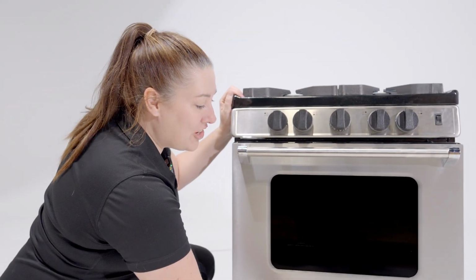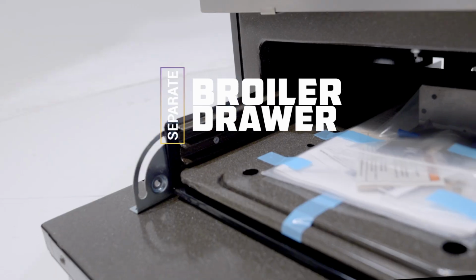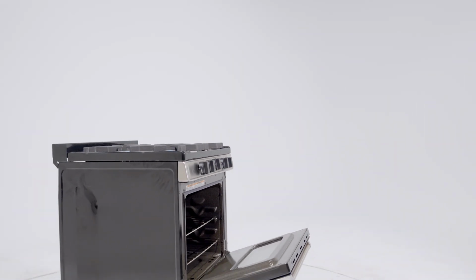But my favorite feature is this separate broiler drawer. You can use it to quickly melt or brown a dish, all while your main oven is still free for baking.